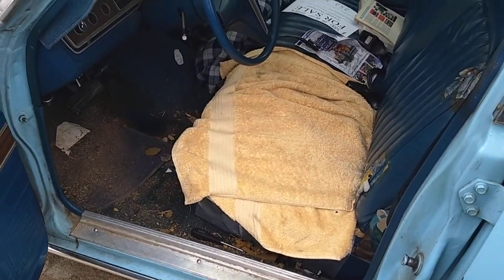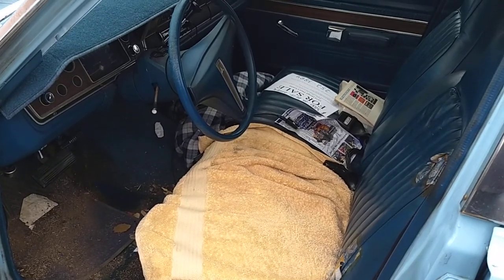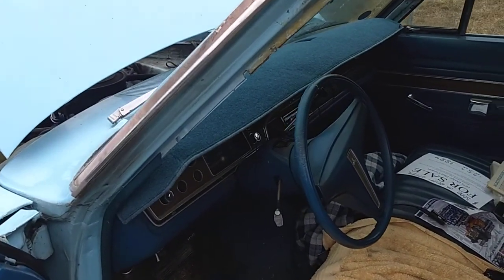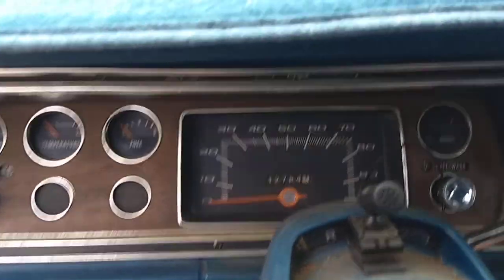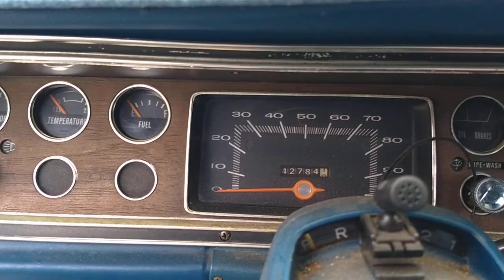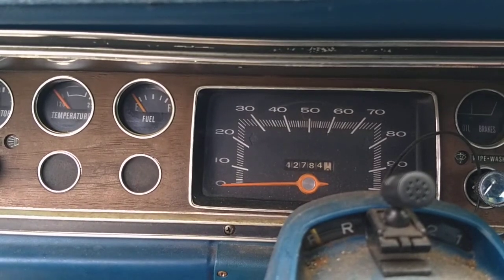Major issues right now is that after it warms up, third gear slips a little, and the pinion carrier bearing is noisy and needs to be replaced. So let's get the keys and we'll start it up for you. It's been sitting about a week. That's what the mileage is now. I don't know how many times it's been rolled over, but I have at least rolled it over once. So we'll choke it. Almost.